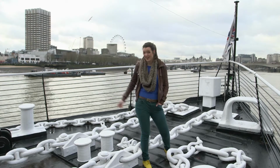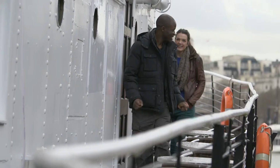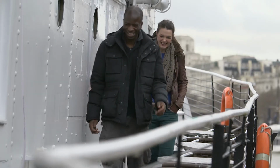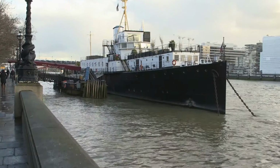Now, you might think that inventors usually work in places like a lab, a workshop, or maybe even a shed. Well, I'm about to meet one who works on a ship right here on the River Thames. Yusuf Muhammad creates many of his inventions on board his floating workshop, HMS President. This is where he does lots of testing.